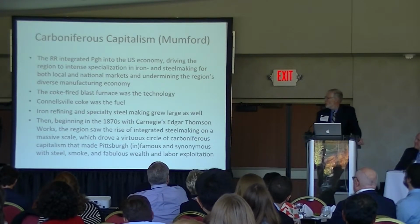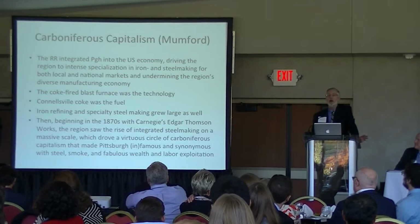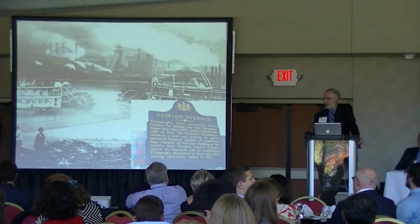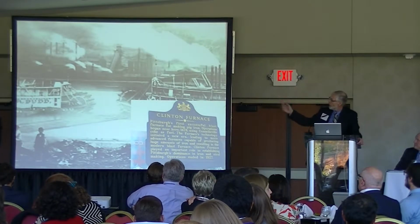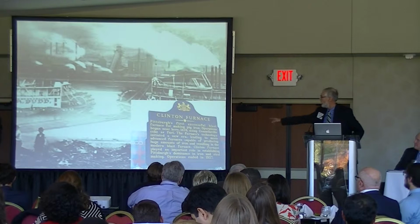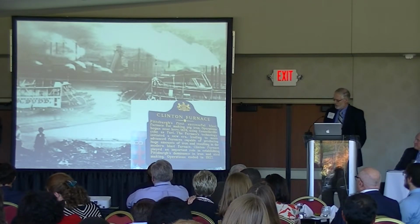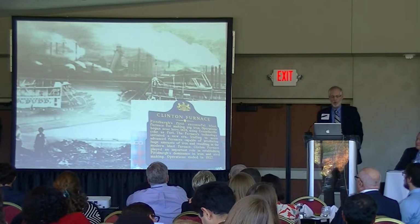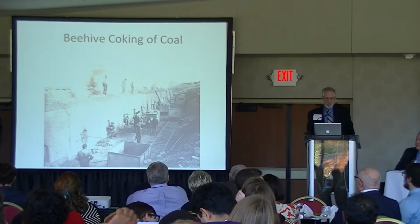This whole region was essentially devoted to iron and steel production, again, coal and coke drove it. And here you have the Clinton Works across the river. You can go over to Station Square and see this plaque in here, and you see the steamboats playing a major role in this, pushing the barges, etc., on the rivers.